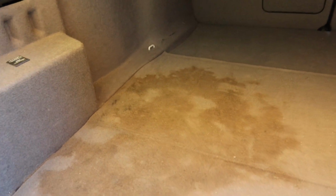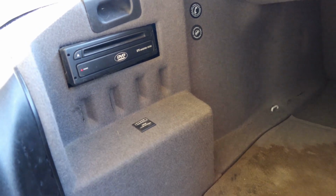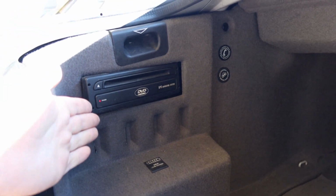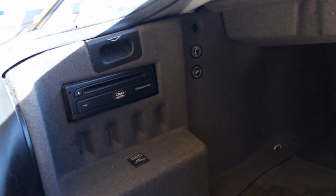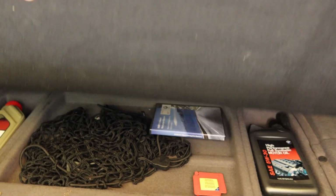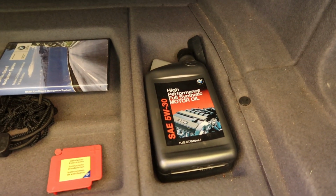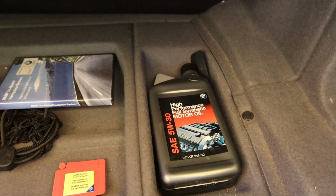The trunk is pretty clean. There is what I'm assuming is an oil stain. You can't really get rid of it or anything. The previous owner also installed the facelifted navigation system, so the DVD with the GPS is in there. And inside is the battery, a couple accessories. There's a BMW DVD. I believe this is actually the original engine oil quart they give you with the car. It's pretty funny.